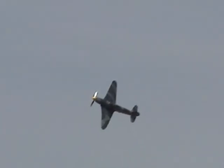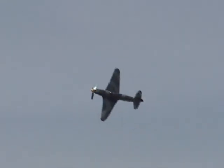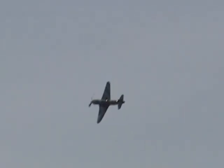From the right, Sean Carroll, a civilian pilot, piloting a very, very unique warbird powered by an Allison V-12 liquid-cooled engine. The original Yaks were powered by Klimov V-12 liquid-cooled engines. But this one, there are no Klimov V-12s left. So this one is the only Allison-powered Yak in existence today, if I have my information correct.